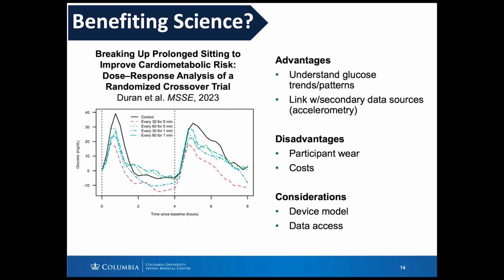So we can see that, in MSSC, the most read paper of the year that was published by Duran et al., we get to see a lot more information. So we could see the glucose trends, the patterns, but then you can also link this with other devices, maybe an accelerometer. But with these devices as well, they cost a lot, roughly about $300 for 3 of them, and that maybe lasts you a month.